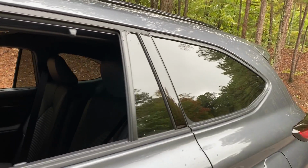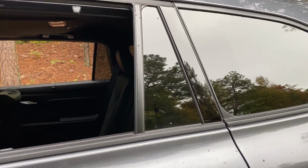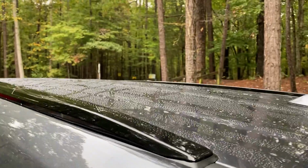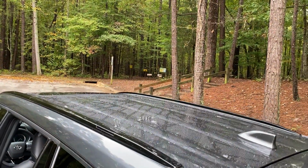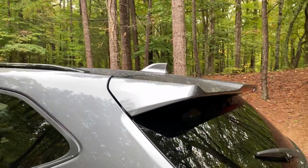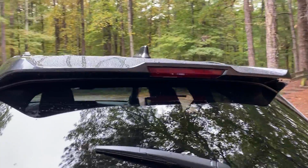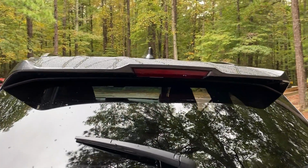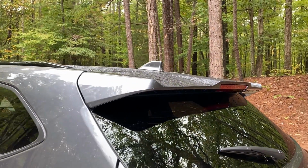And then we've got window accents along the side. And then look, it's got gloss black roof rails as well. There's a moonroof up there too. See if we can get a little bit higher. I'm short. And then also notice this spoiler. Reminds me of something out of the Batcave. Maybe not quite as severe, sort of Batcave-like.